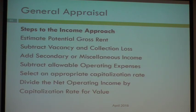Steps to the income approach. Remember these terms from your income class? The potential gross rent, that's also called a what? PGR. Subtract the vacancy and collection loss. Sometimes we call that the B and C. Add the secondary income or miscellaneous income. What are some examples of secondary miscellaneous income? That's a great question, you're going to see.